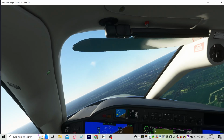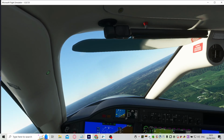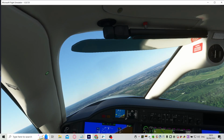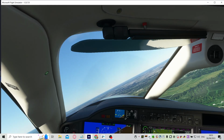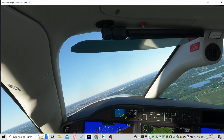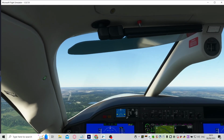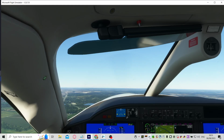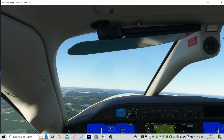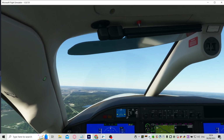Leveling out a little bit. Hope y'all enjoyed this flight. We are almost on the ground. 95 knots indicated. Flaps are at 10. Gear is down. Morseville, Indiana. Hendricks, Indiana. 2079 feet ASL.